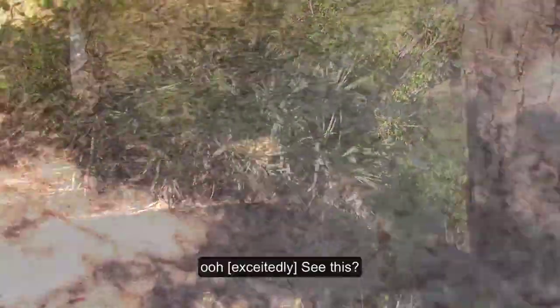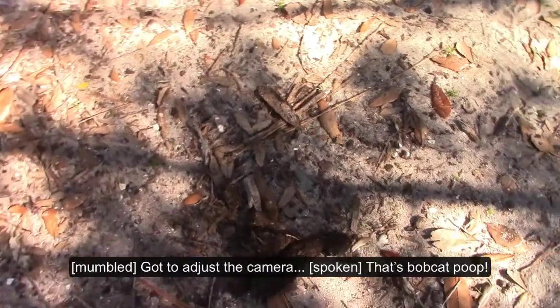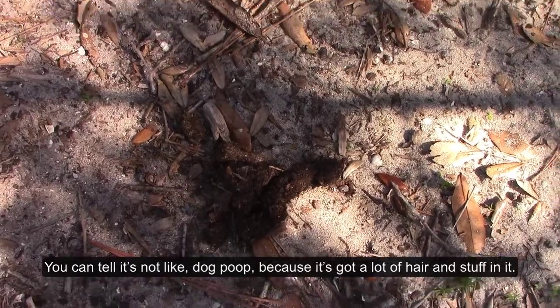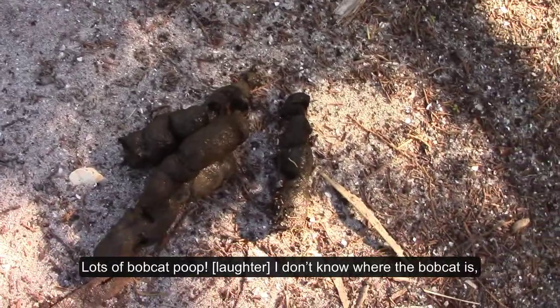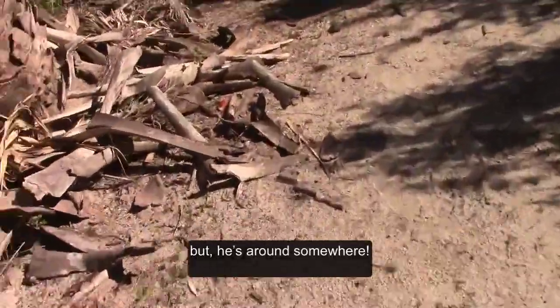Okay. Ooh! See this? Get it in the camera. That's bobcat poop. You can tell it's not like dog poop because it's got a lot of hair and stuff in it. Oh my. This bobcat must have eaten a lot for dinner last night. Here's more bobcat poop. A lot of bobcat poop. I don't know where the bobcat is, but it's going to be around somewhere.